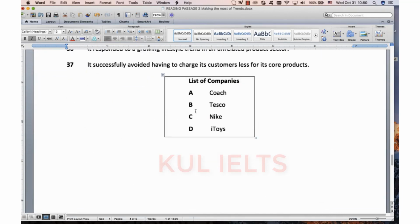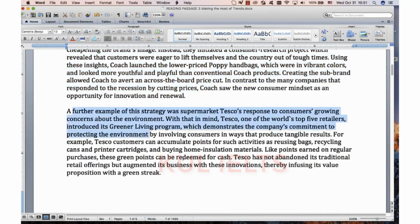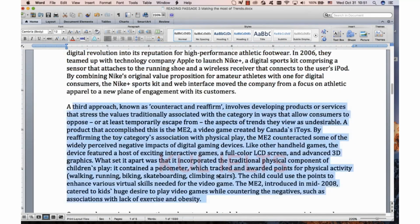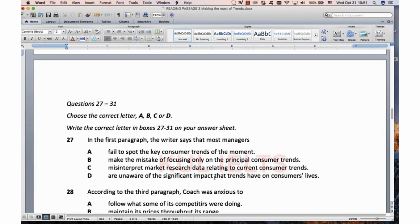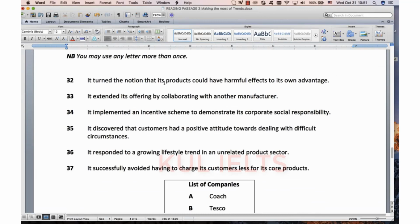Alright, so we've already found the paragraphs. The paragraphs are quite clear. Coach, Tesco, Nike, iToys. Coach is this paragraph, Tesco is this paragraph, Nike is that paragraph, and iToys is that paragraph. So that's quite clear. Then what you're going to do is highlight key language.